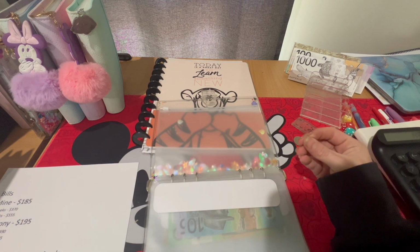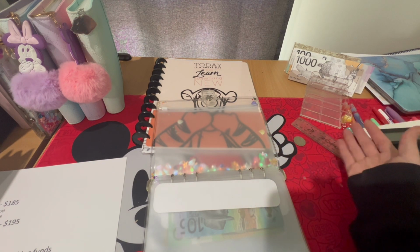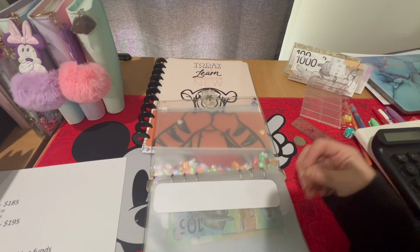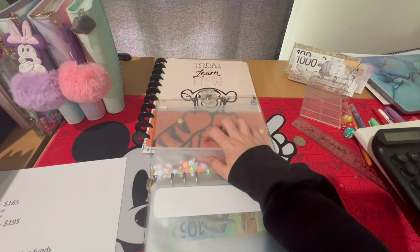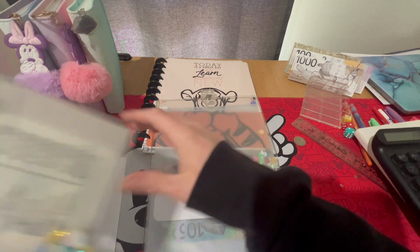All my bills are non-negotiable. But some of my sinking funds are also non-negotiable, because the way I've worked them out is I've divided them by how many pays I get in that period of time. So some of them are non-negotiable. So this is where that is going to be. I need to put the money in there for that from this binder.